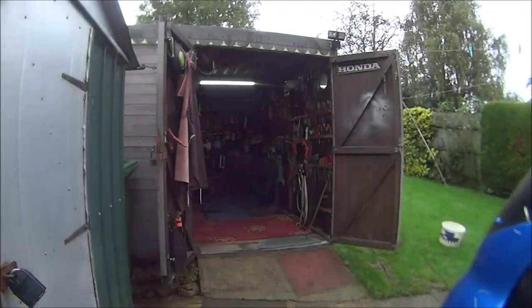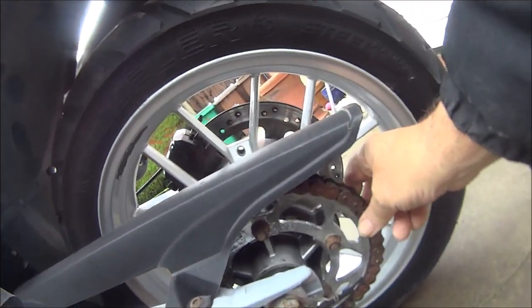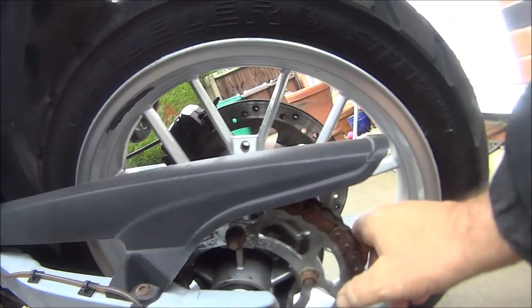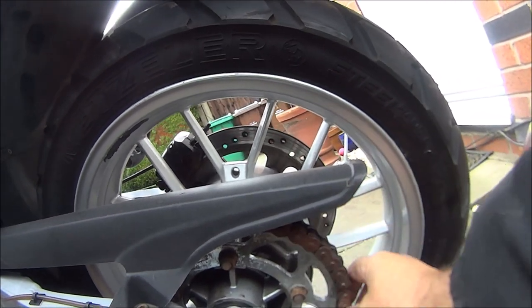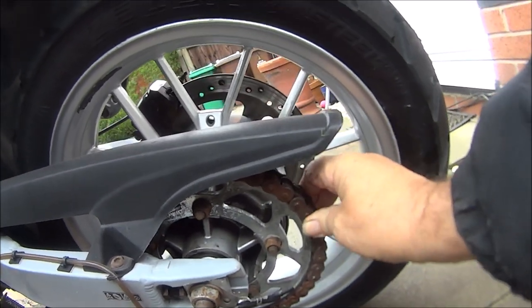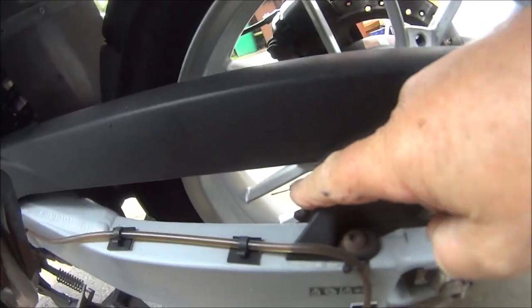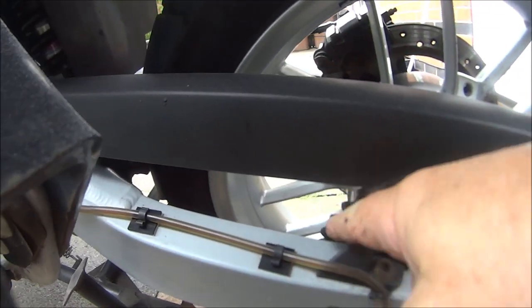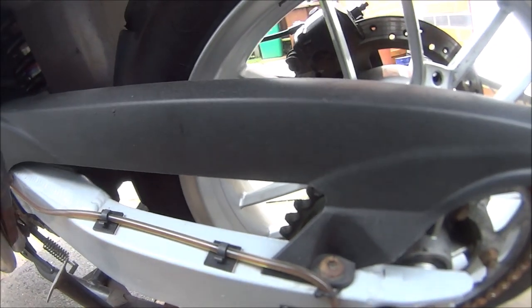Well, £1,125 with the spare tyre. They say the chain and sprocket's knackered, but I think that's a new chain and it's just been standing and gone rusty a bit. It's just surface rust. I think I'm going to clean that up. And I don't know if you can see through there, but that sprocket is pretty good. Nothing wrong with that whatsoever.